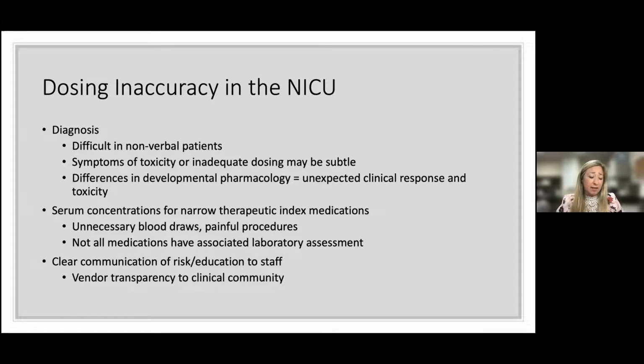So one of the biggest keys to this dosing and accuracy piece is we need to have clear communication of this risk to the providers and the staff. The staff need to be well educated, and we really need vendor transparency to the clinical community where these devices have risks of dosing inaccuracy.